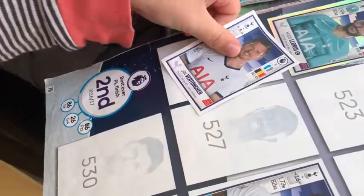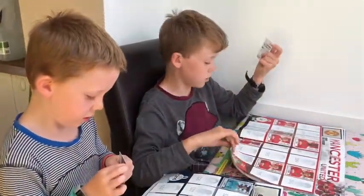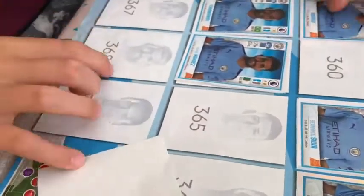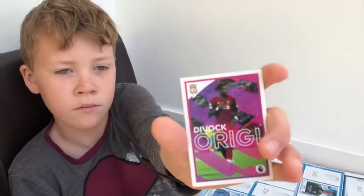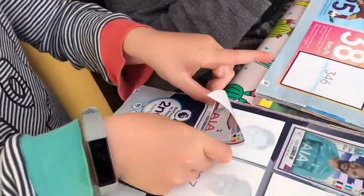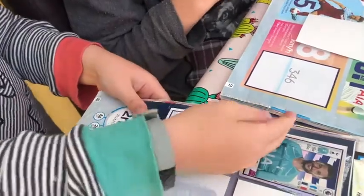Here. Who is he? Him. I can do that. You can see it. Three, four, three. That's good. You've got two. Yeah. I'm going to try and get the whole page for this one.